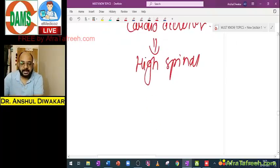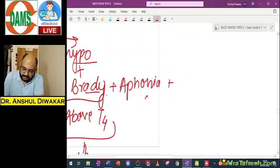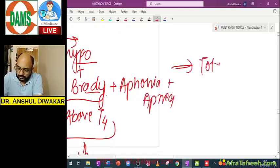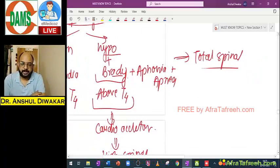But what if the level keeps on going up? Hypotension, bradycardia, and there is aphonia plus apnea. So the patient is not able to breathe. This is called a total spinal. That is when the level of the drug goes higher up in the medulla, right?